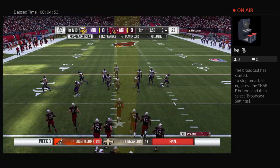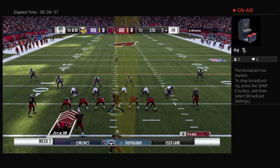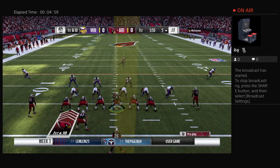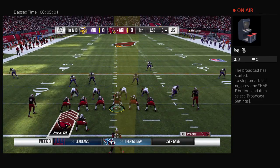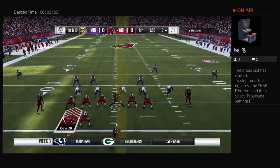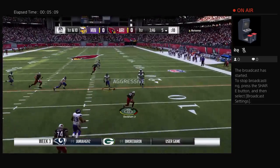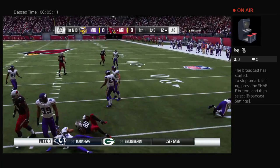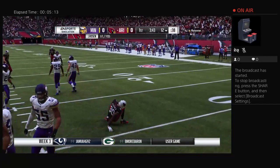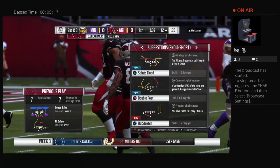Rosen and the Cardinals take over with a 1st and 10. Set! Green 39! Green 39! Rosen here down around his own goal line. Over the middle to Beckham. And he'll get it up to the 12-yard line here. 7 yards, the pickup on the pitch and catch.